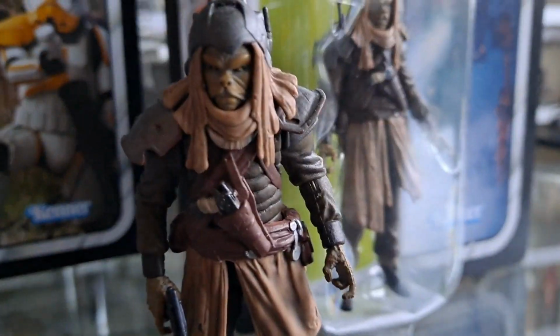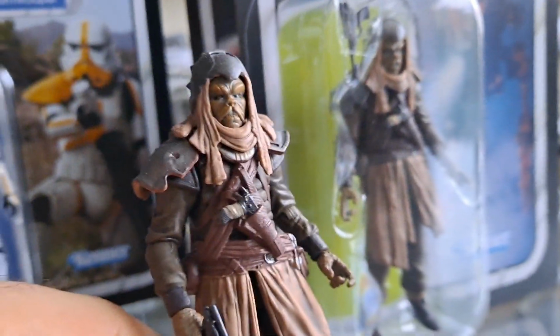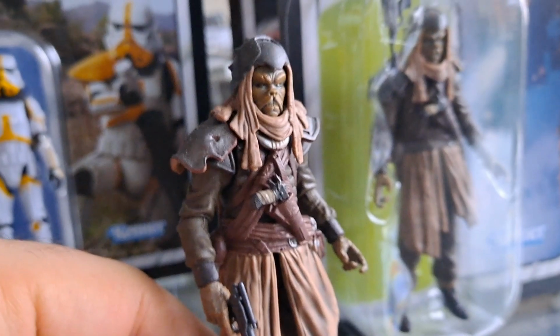Yeah, I inaccurately put him on my Jabba shelf, the Klatooian dude. Here he is there. And that was a gift to me from a guy, a Patreon, a loyal follower and friend of the channel, Lau. So thanks for that, Lau. That's awesome. So there you go.